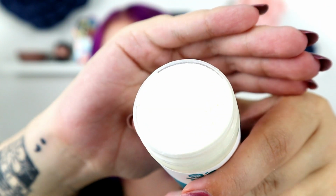I want to smell this. Is that weird? Ooh, it's kind of weird looking. Look at that. Can we see it? It's kind of weird looking on the top. It's kind of like a crunchy clay.